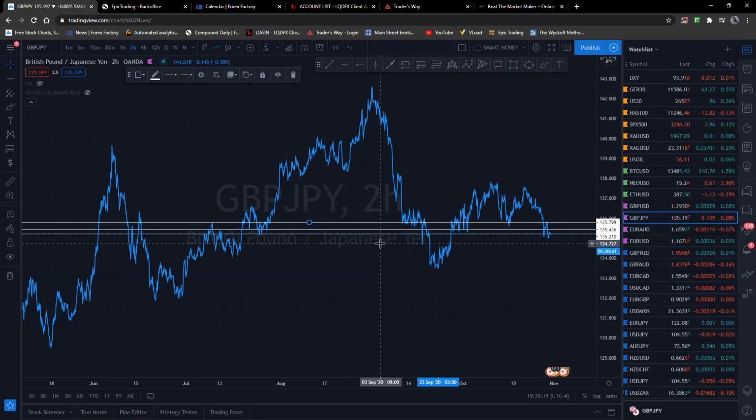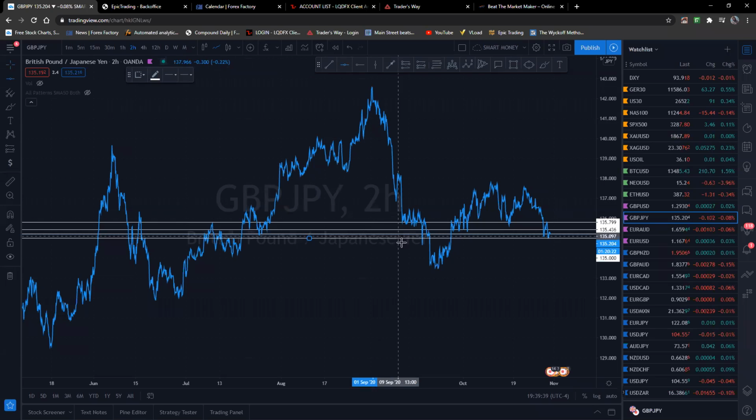But yeah, it looks like I got my 2 lines above here. This is support and resistance line. Now I'm gonna go back to the bottom. This one right here. All right. And then I'm gonna find my next one.